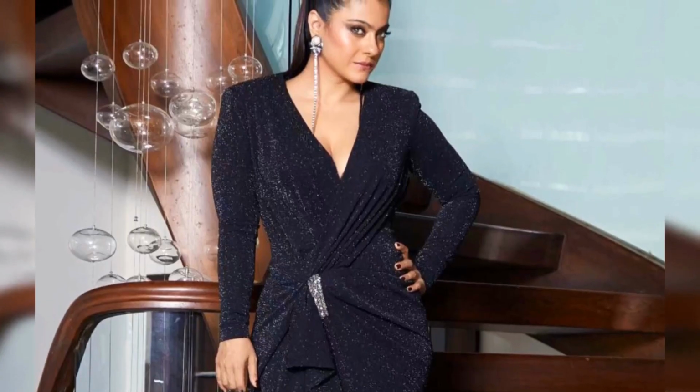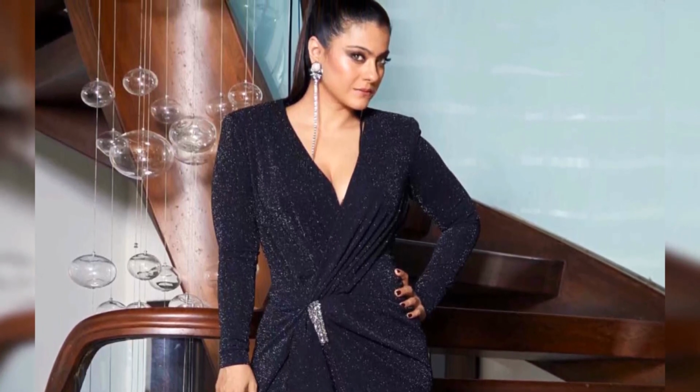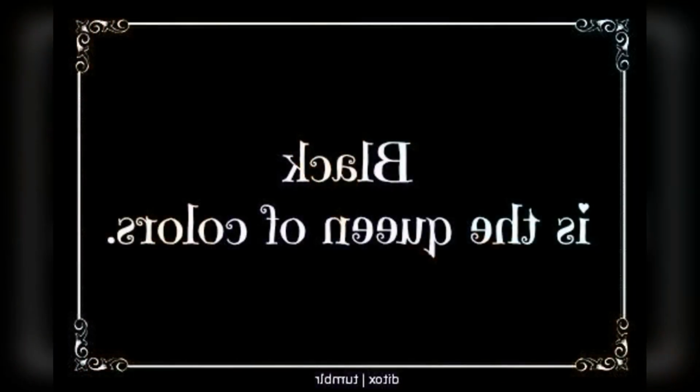Kajol's love of the color black is proof that it's the safest color to romp in. Kajol and the color black go hand in hand. Because the actress has a deep bond with the hue, she makes sure to include it in even the smallest forms in her ensembles. From pants to saris to suits, black reigns supreme on her list.